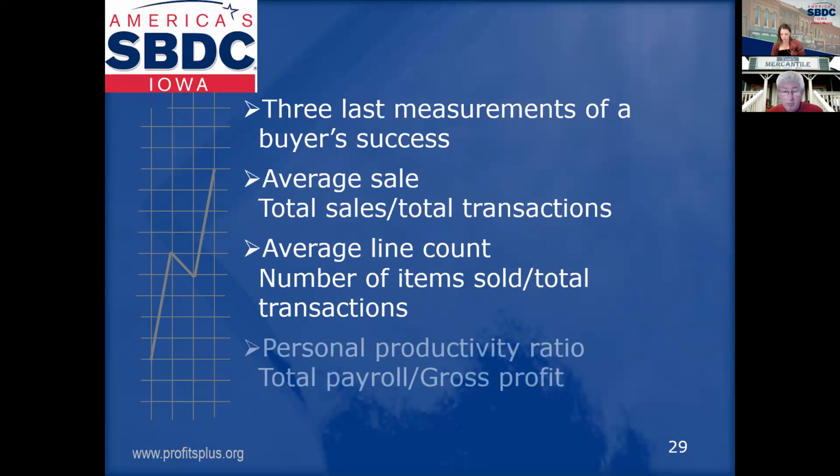And the third one is a very unique ratio that we've calculated called personal productivity ratio. You take your payroll and divide it by the gross profit. This tells you how much profit your people are driving for your business. What are they selling? Are they selling the things that are on sale that a person comes in for? Or are they getting the person to look at something else that has a better margin, perhaps more expensive? That's the third ratio. Great buyers track all of these numbers and look at them.